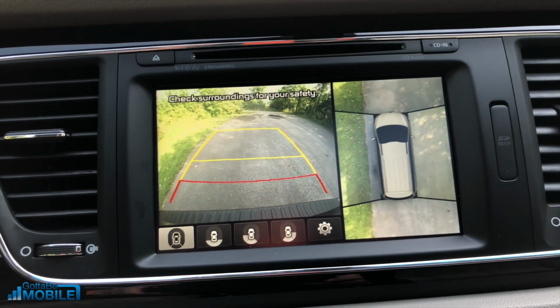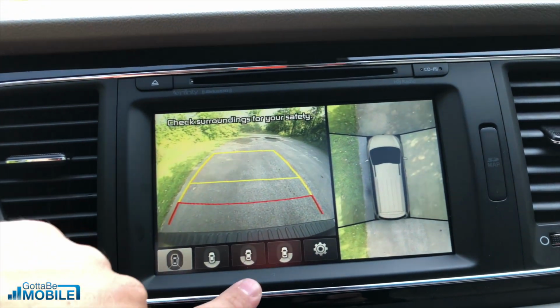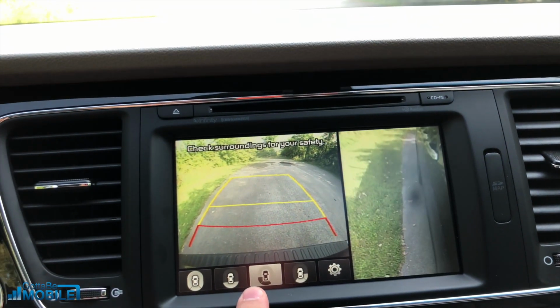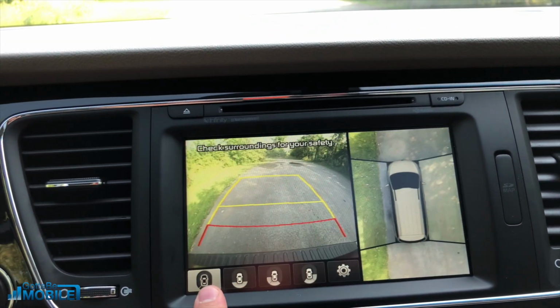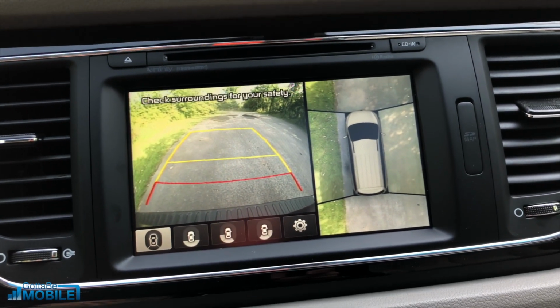When you're trying to get in and out of tight spaces, you'll appreciate the backup camera that includes a 360 camera, and you can even change this around to see specific sections, to see how you are in relation to different areas around you, whether you're next to a curb, or you can go to that full 360 view. So very handy feature when you're trying to get in and out of tight parking spaces, or just make sure there's no one around you.